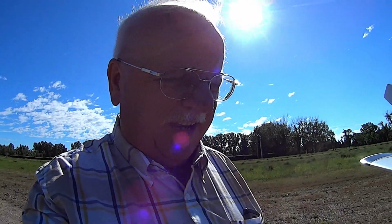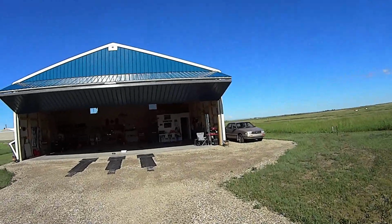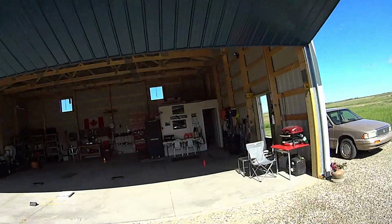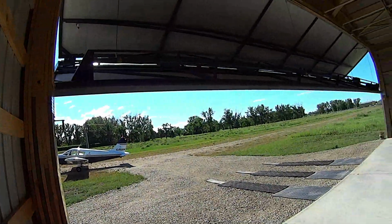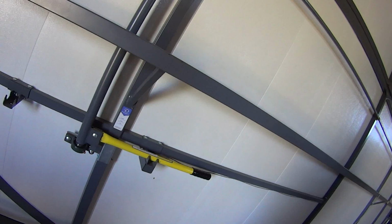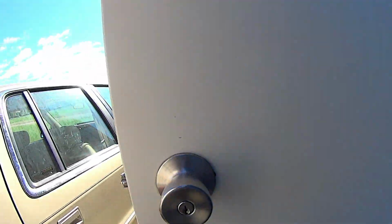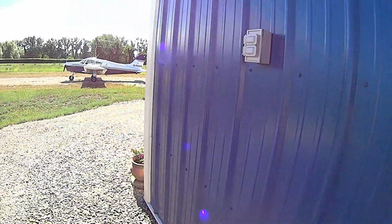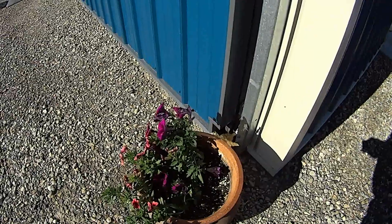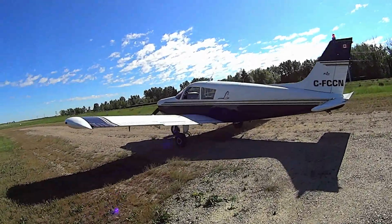Well, that's not bad. That was all done with one hand. The other one was holding the camera. Well, I guess I better close the hangar door first. Never can tell how long I'm going to be gone. Yeah, plants look alright so far. I'll give them a little water when I come back. Okay, I already did the walk around in the hangar, so that all looks good.